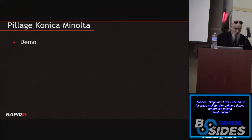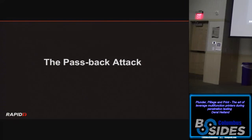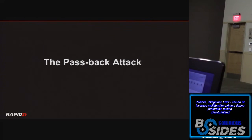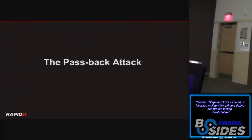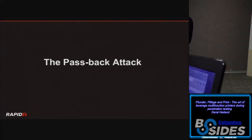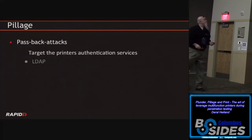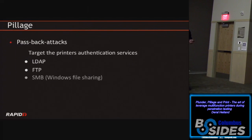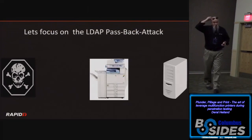Okay, the passback attack. This is the most critical, most important attack vector, in my opinion, that exists in multifunction printers. It's a fairly simple concept. You don't need tools to do it. Matter of fact, we've only automated a couple of these because sometimes they require altering the printer configuration stuff. But generally, it's fairly simple to do. It's always successful. Think of it that way. So what is a passback? So we target printer authentication services, LDAP, FTP, SMB, and the concept is to get the printer to send the data to you. That's the passback concept. And SMTP configuration.